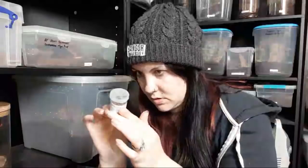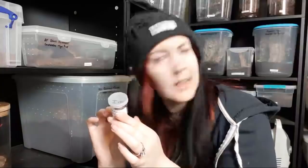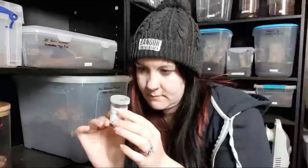Can't believe it lost a leg. One of mine's got 7 legs, but it was sold to me with 7 legs, so. But I can't see a leg missing from it. Maybe an old moult leg. Oh, typical. It's got 8 legs. But you can see. Well, actually, it's probably a moult.